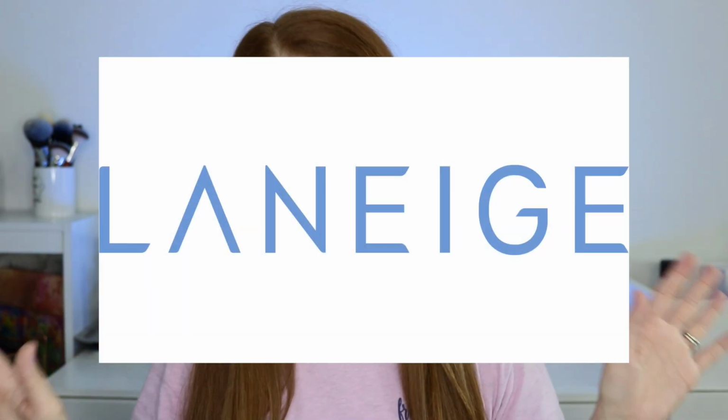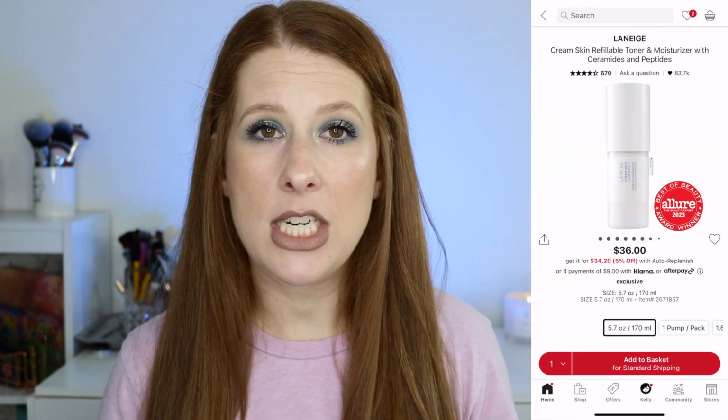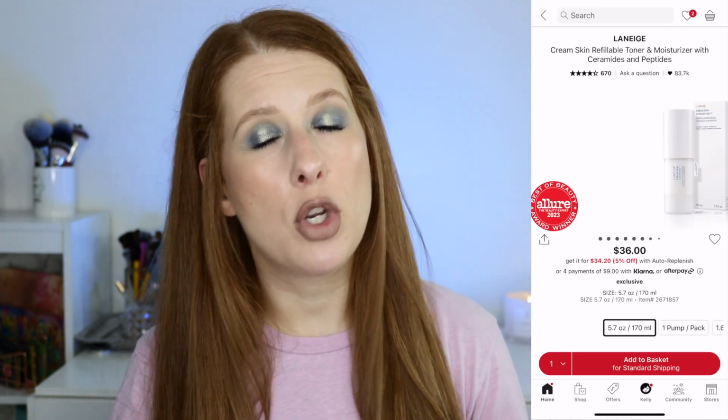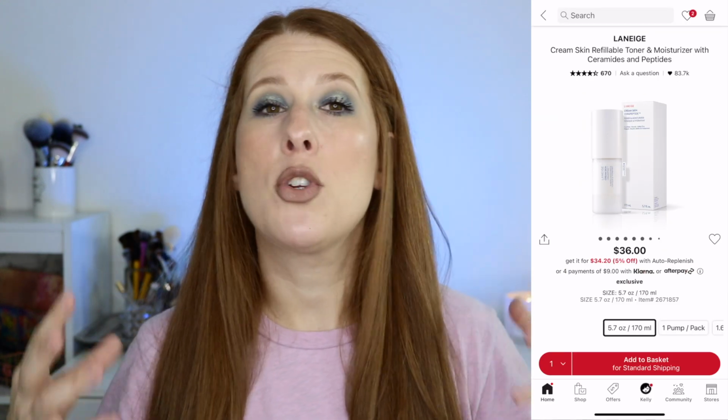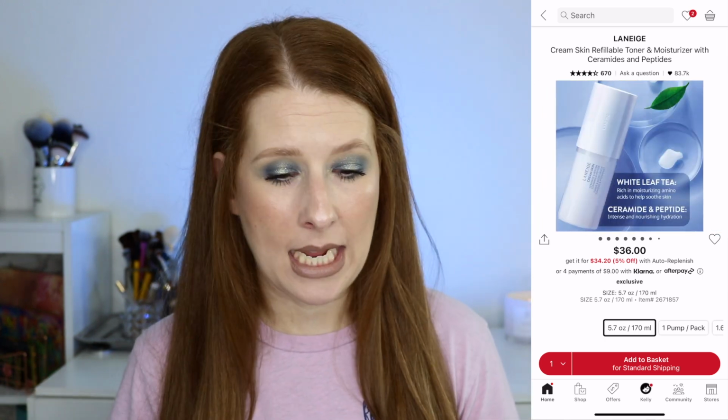Laneige is another one. I had to mention two products. First is my toner. I have gone through several of these. I actually need to repurchase one during the Sephora sale. If you have dry skin, the Laneige Creamy Moisturizing Toner, it's super duper hydrating. It really helps your skin have like a big drink of moisture and hydration, so I highly, highly recommend it.